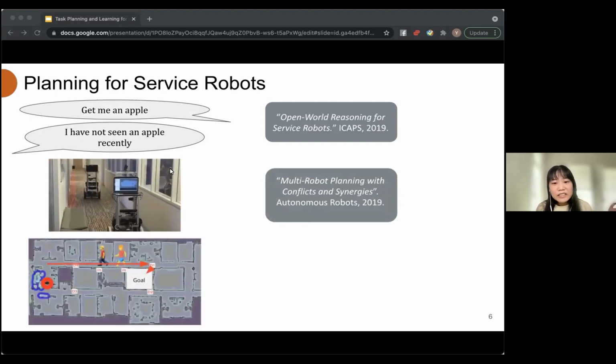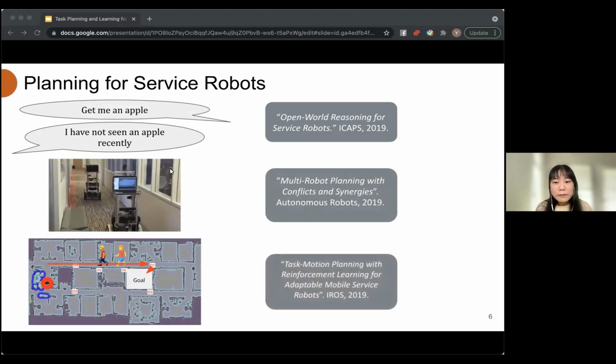Scenario 3, there could be many valid paths for the robot to bring the apple to you, and the dynamic environment changes the cost of those plans. So we've proposed the task motion planning framework, which iteratively plans and learns the costs of navigation actions. And even though these scenarios or challenges may seem a little disjoint, or maybe they can be individually addressed by other techniques, our goal, again, is to build a unified planning and execution system so that a general purpose service robot can handle all those scenarios.